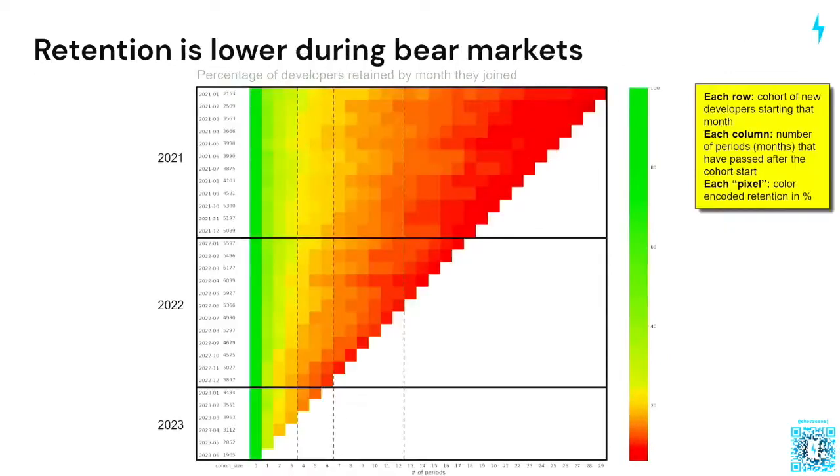This is zooming in on 2021, 2022, and 2023. If you look very carefully at the orange area, it gets more orangish the further down you go. What is the meaning of that? Retention is going down. Developers are being retained less in the current market, which is a bear market. But developers are kept in crypto much better when it's a bull market. Well, this is obvious, right? But until you see it with data, probably no one has told you this before.